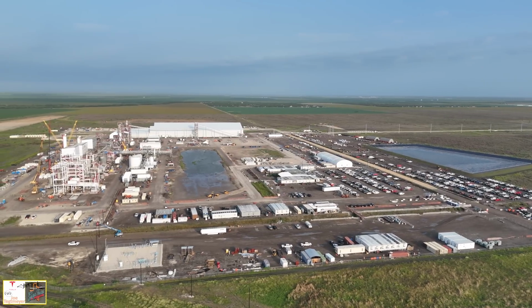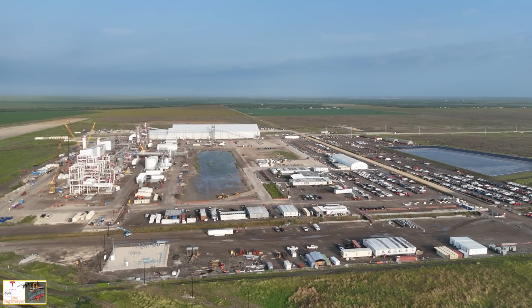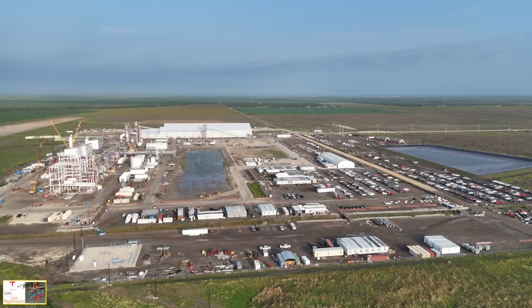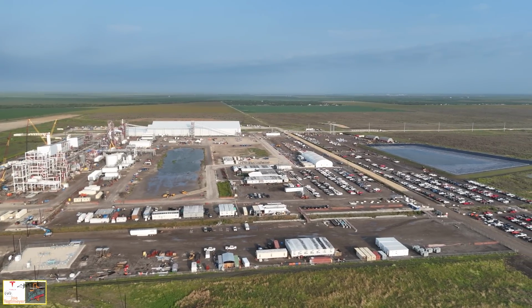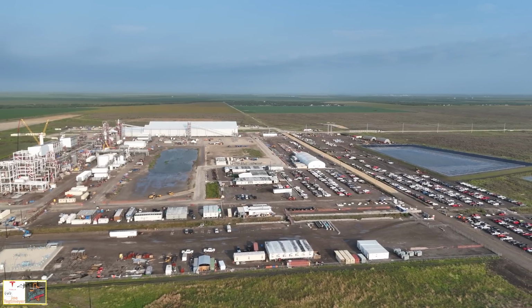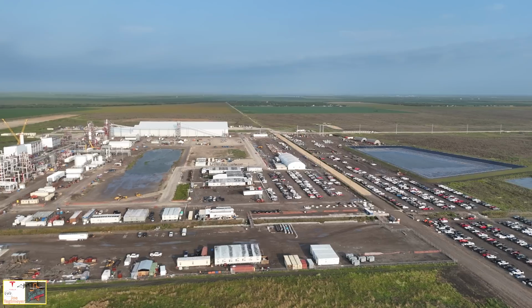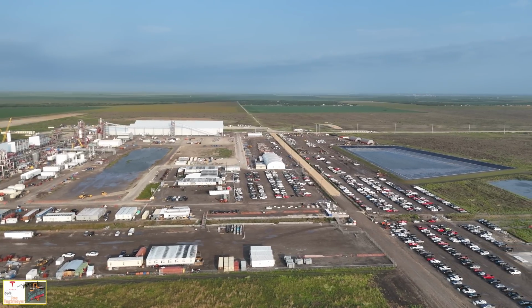In the background, that large warehouse structure is the raw materials processing plant. That's where Spodumene Concentrate-6 would be brought in, managed, and then put onto these conveyor systems and brought into the plant for refining. At the bottom of the screen is a pipe terminal system, some more of their workshops and containers, and also where they have some equipment stored.